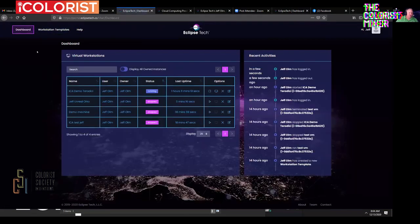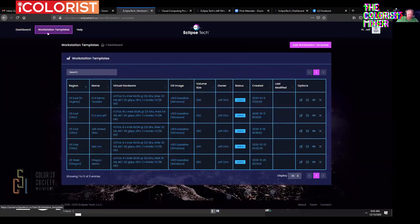The first place it takes you to is the dashboard. On the dashboard, it shows you all the instances that you have. There are two things we're going to talk about. We're going to talk about instances, which are actually the machine, and we're going to talk about workstation templates, which is a template that you use to create the machine. So there are a couple of the machines that I've created in various data centers.